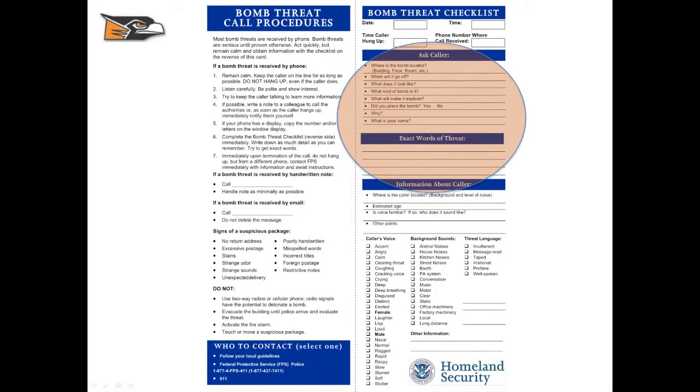The next section of the form I'd like to cover is in the middle of the right-hand column. This is a very important area of the form. It's questions you can ask the caller. Now, this may seem simple and it may seem silly, but historically, when the person on our end of the phone has had the presence of mind to ask simple questions like, where is the bomb located? When will it go off? What does it look like? On occasion, the threatening caller will give us clear answers to such questions. So it's a major loss if we don't think to simply ask these questions. Nothing lost if they elect not to answer, but if we haven't asked the question, we don't have the opportunity for that valuable information.